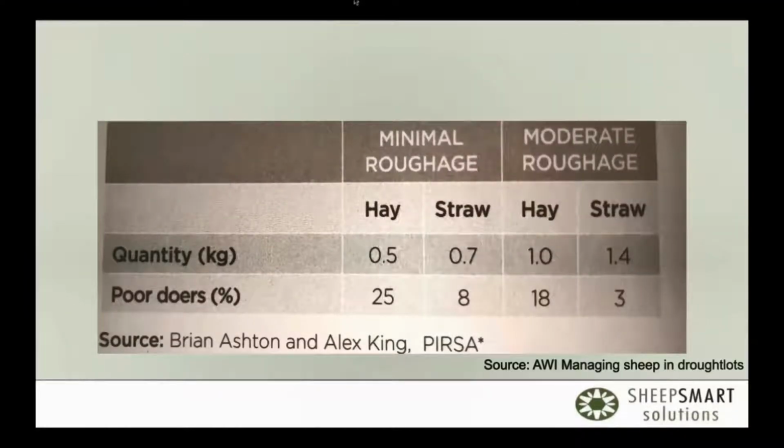With minimal or moderate roughage, again, the number of poor doers on hay and straw in that second line down there, the percentage. One thing I will say, when you're using roughage for young animals, please aim to use the highest quality roughage you can. As I said earlier, the amount of reserves that those animals have on board governs what their buffering capacity against any setbacks is. Therefore, if you've got some roughage that's of higher quality, they're still going to be taking in some energy and protein from that, as opposed to using straw, which is inherently going to give you much poorer quality feed tests. Therefore, they're not going to be taking in adequate energy and protein and consequently losing weight.